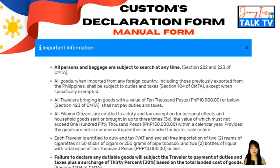Since ang mga OFWs naman po, di ba kung umuwi ay bihira lang naman, not every month or less than a year, mga seafarers most of the time lang. But most OFWs in the Middle East and other countries, minsan once a year or every other 2 years nakakauwi.